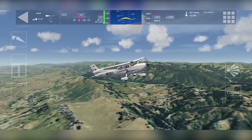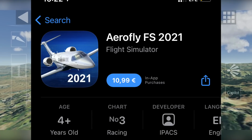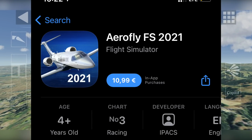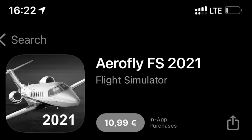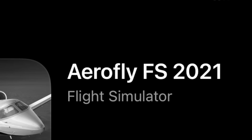Yes, we're on the phone today to check out the very newly released Aerofly Flight Simulator 2021. Wait, did I really just say AEROFLY? Aerofly. Yeah, of course it's Aerofly. What the hell is wrong with me?